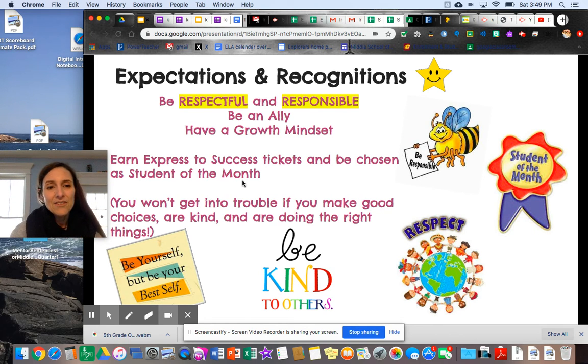And then teachers also in their rooms allow you to do different things with the tickets. So in my room, you can buy pencils and erasers and things. And I don't know, other teachers might have you do some other things with them as well.